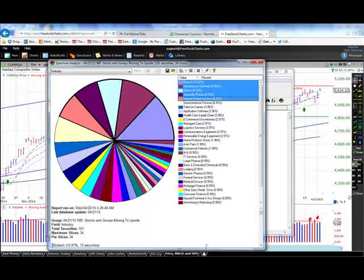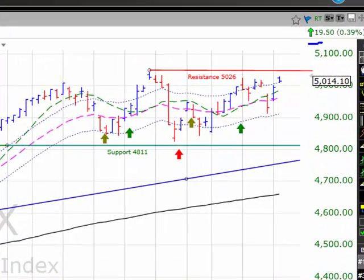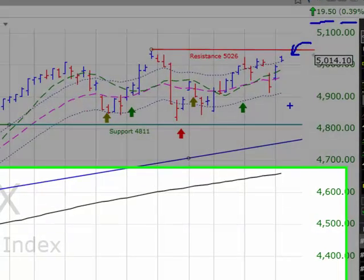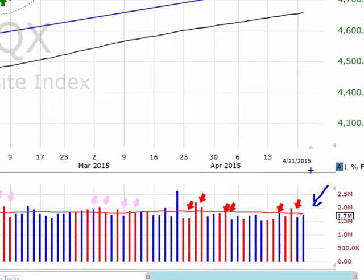Take a look at the Nasdaq Composite. Yesterday, the Nasdaq Composite was up 19.5 points, or 0.39%. The composite closed in the lower half of its daily trading range, which is disappointing to the bulls. However, trading volume was above the prior day, giving us another accumulation day.